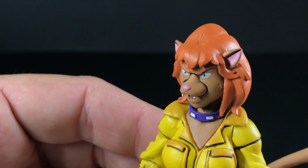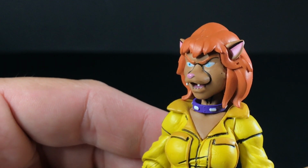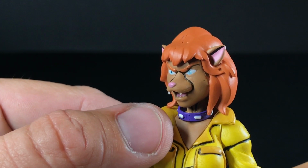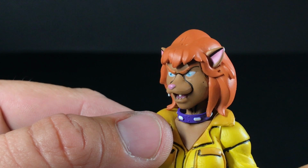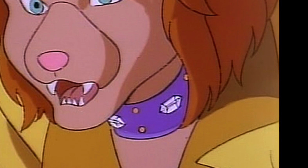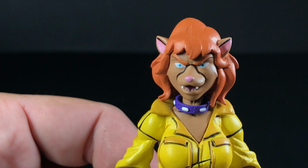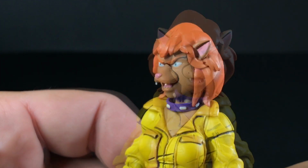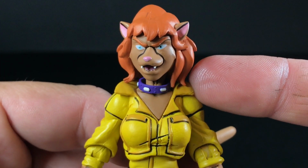Like I said, sometimes it can get a little weird. If you look at the mind control collar that came with the toy, the design is very similar to how it appears in the show. There you can see it. The biggest difference is those little dots in between, like the diamonds or the crystals or whatever that's supposed to be. They are painted in the show, and then if you look at the toy, they are not painted. It's just a purple collar with those little white, I don't know, almost like squares.